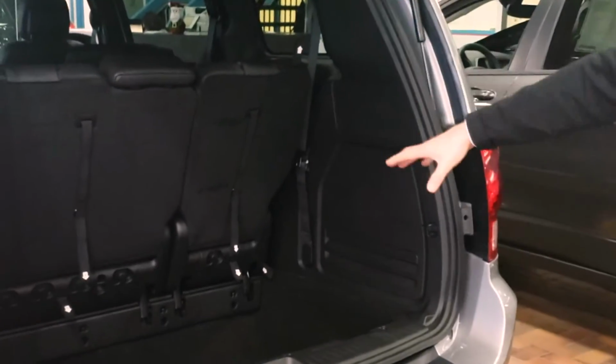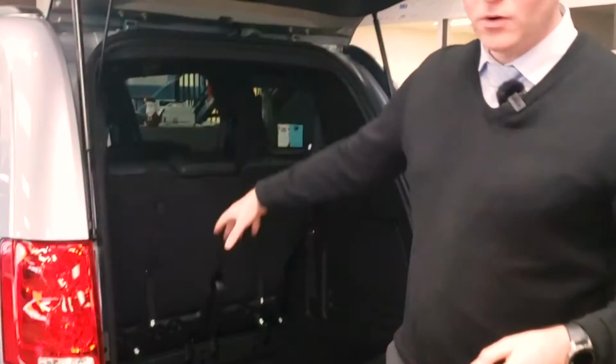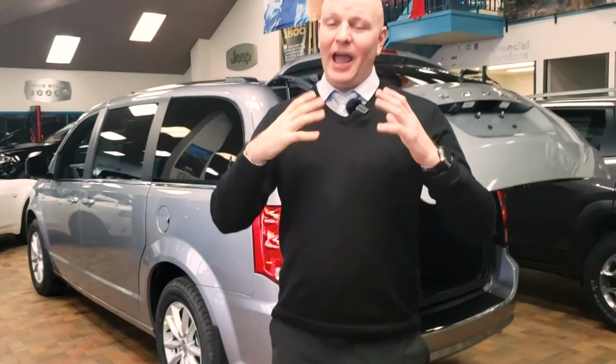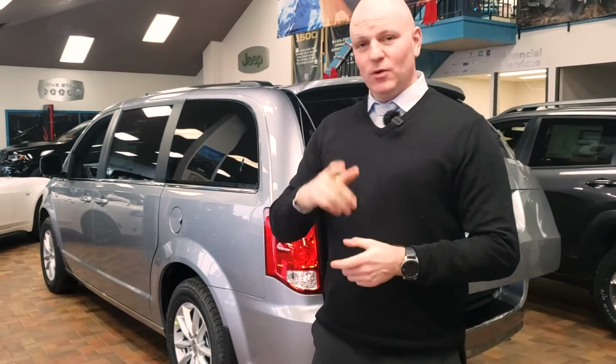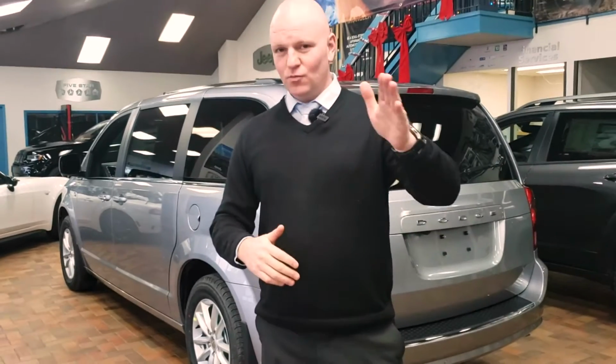All these seats fold down, but it's better if you came in person. I'll show it to you because I'm not gonna stow and go all the seats right now, but trust me, this van is a legend, and we can go on a test drive, make sure we get the right one for you, pick the right color. We take trades, we do financing, whatever you want.